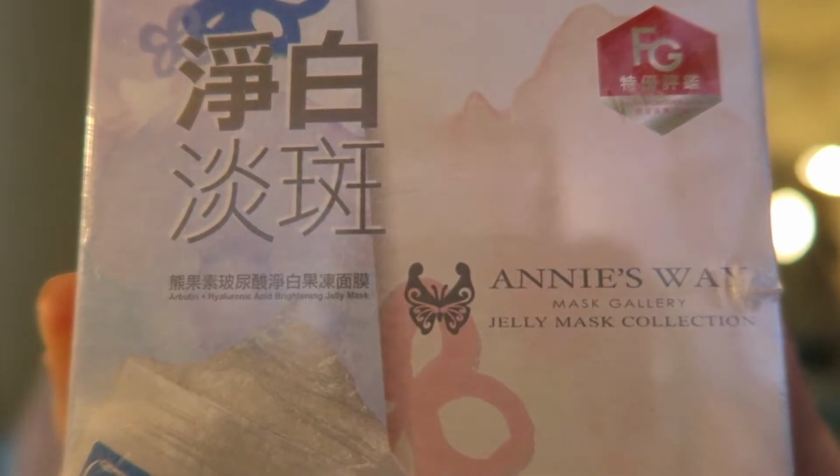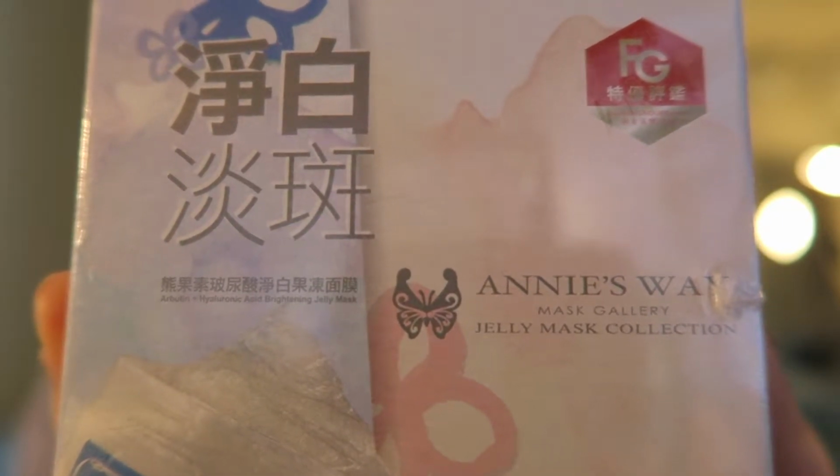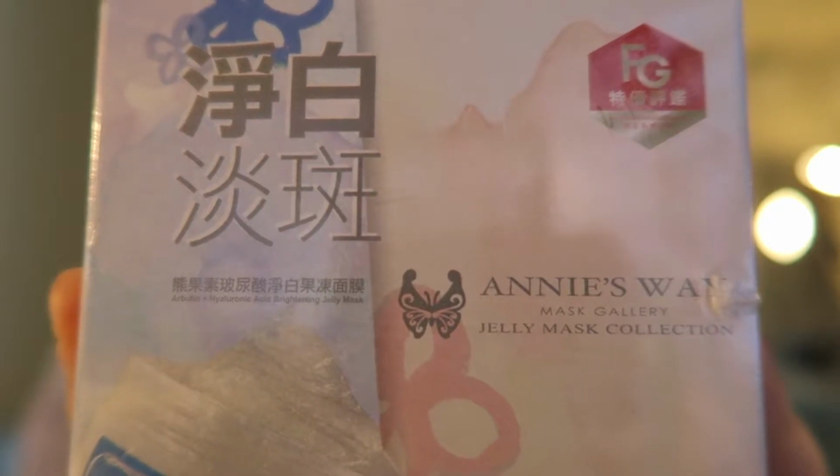And so basically what this is, it's a hyaluronic brightening beauty jelly mask, and what it does is it basically takes out blackheads and whiteheads on your face. You put a thick layer on your face and all your impurities kind of float up into the gel, and then when you scrape the gel off, you just scrape off all of the impurities and all your clogged pores.